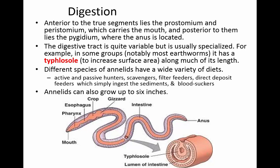They eat different things. Some of them are active or passive hunters, some are scavengers, some are filter feeders, some are going to ingest sediments like soil, and some are bloodsuckers. And as a rule, they can grow about 6 inches long, although some earthworms have been measured at 30 feet long.